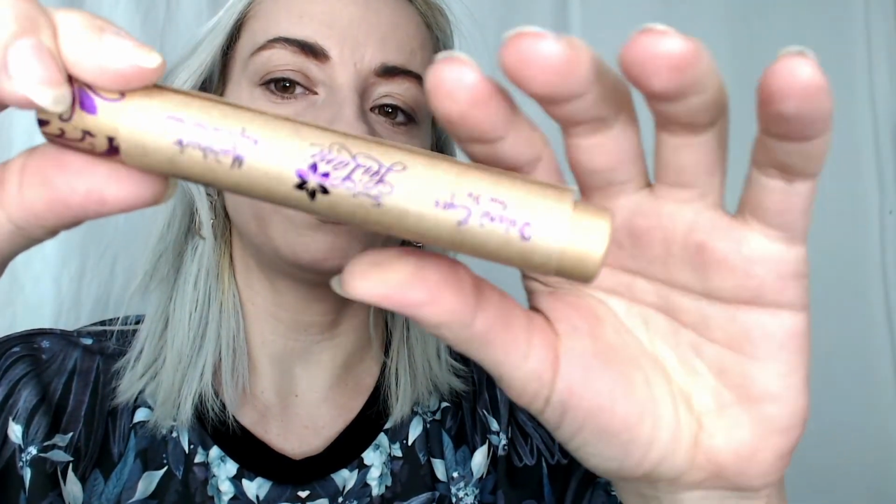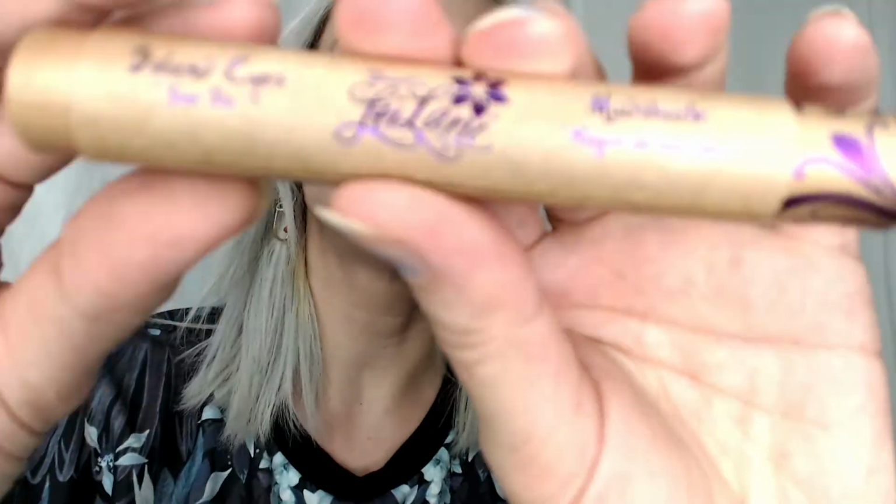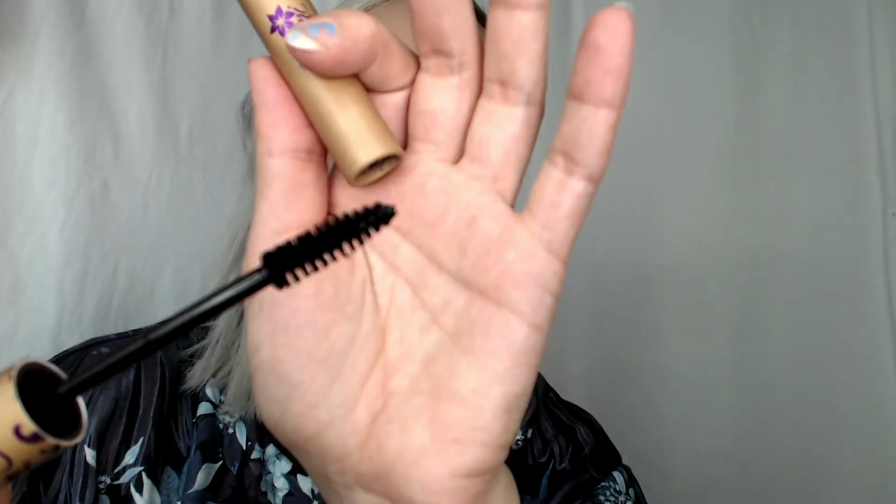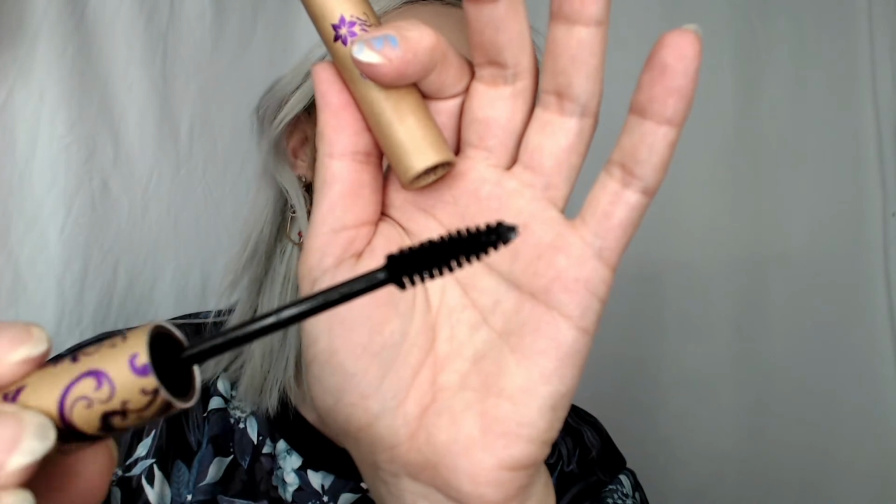Okay, next we have the mascara, and this is Mud Shark Iceland Ice. And again, the packaging is very minimalistic. It has a little carton sleeve here, and you just take the mascara out, and I really like that it has this cardboard packaging. And the brush looks like this, a very basic brush.